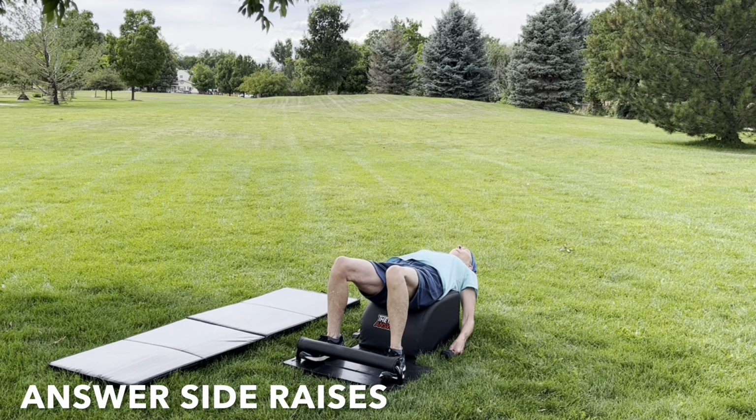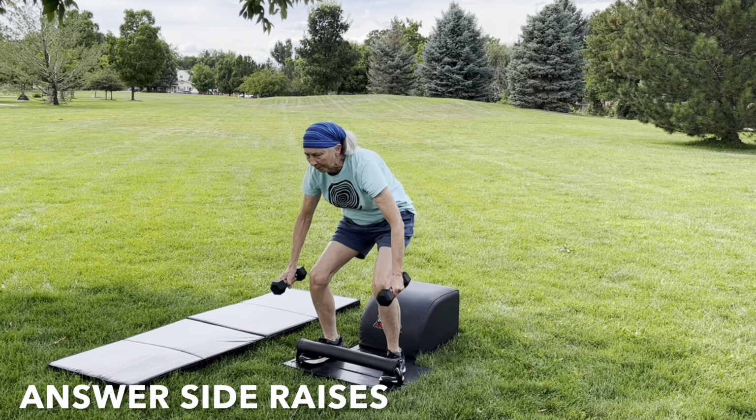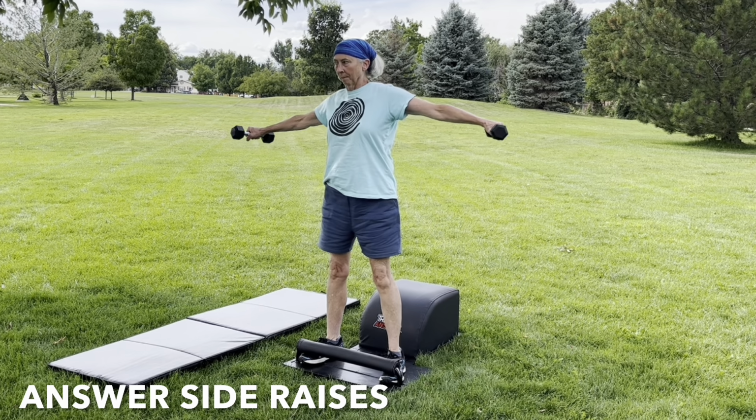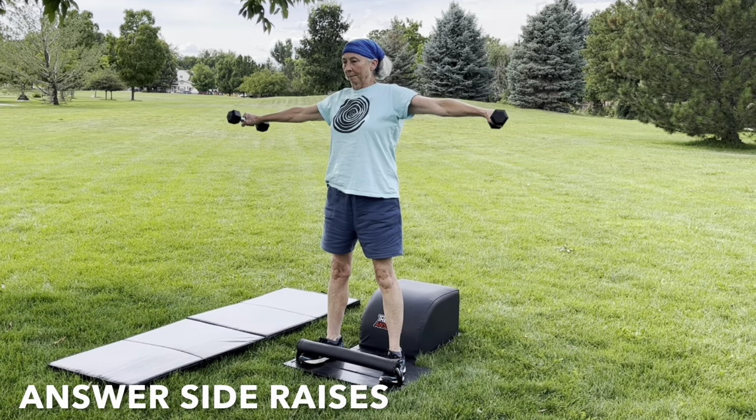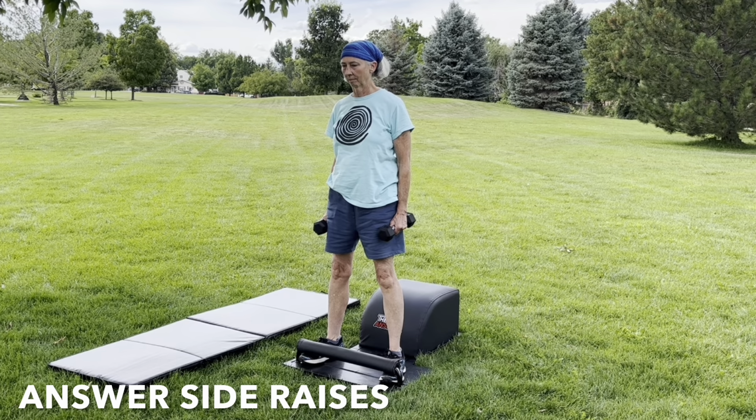Exhale, engage the core, drive through the heels, stand up for greatness. At the top of the answer movement, engage the deltoids, reach the arms out wide to the side. Lower with control, and then repeat. Focus on the breath. Focus on the movement. Keep going. And let's finish strong.